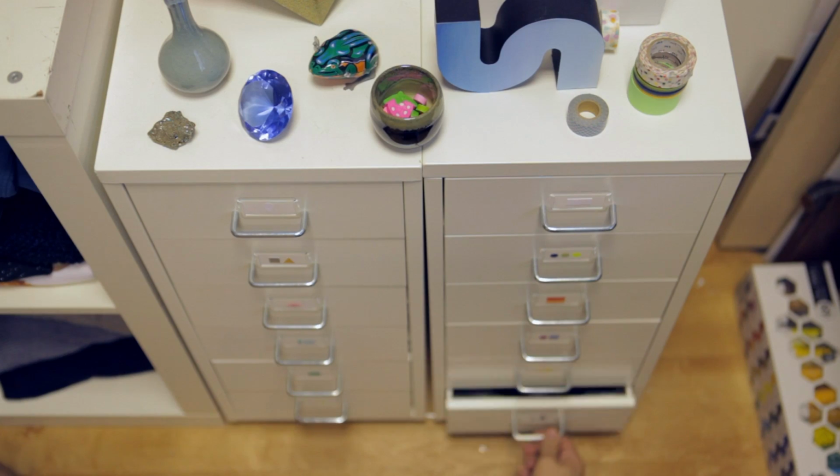My name is Lydia Shirreff. I am a paper artist and currently we're in my studio in Hackney in London.